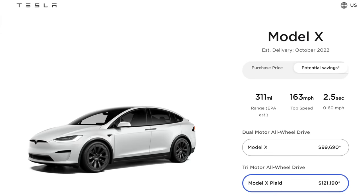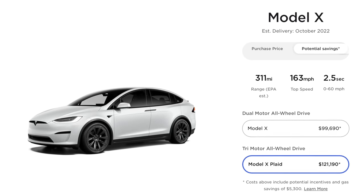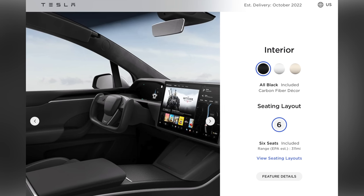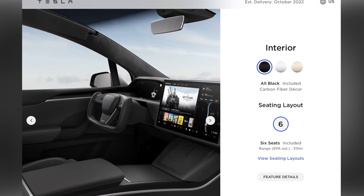If you order online, the price of this car has actually gone up by $6,500, the price of that 6-seat interior, because it's now the only option. It's unclear why Tesla has made this change, but it does limit options, particularly for those who need 7 seats in an SUV and want to go all electric. They'll have to settle for a slightly slower SUV instead of the fastest one ever.